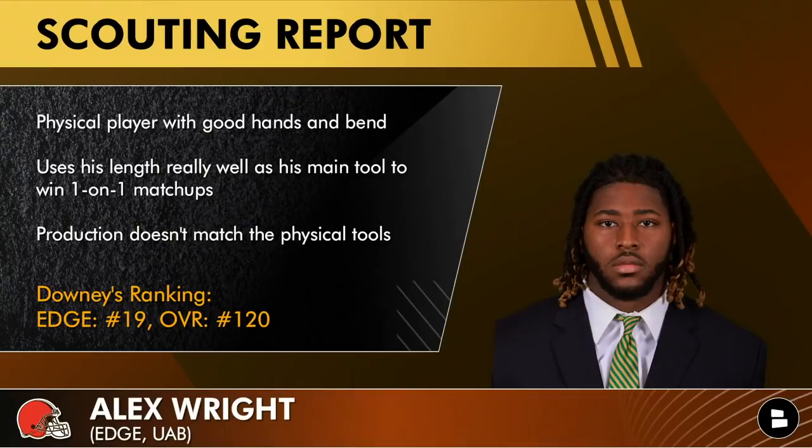Production doesn't match the physical tools. When you watch him play, you're like, this guy's got everything. He's got the size, he's got the strength, and he's got the speed. Very difficult to get all 3 of those at a time. Usually you get 2 of the 3. Alex Wright's got all of them.